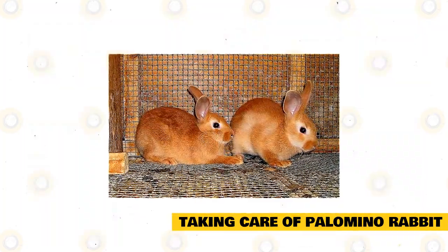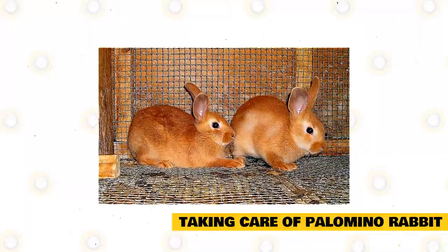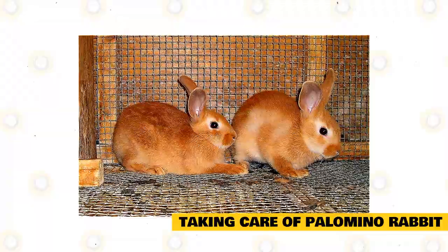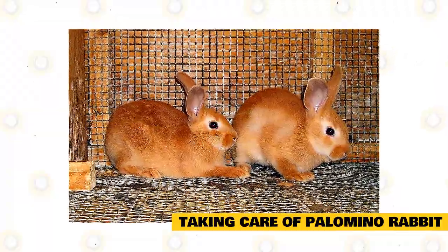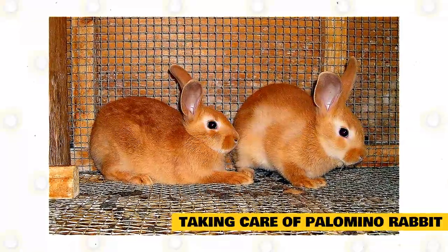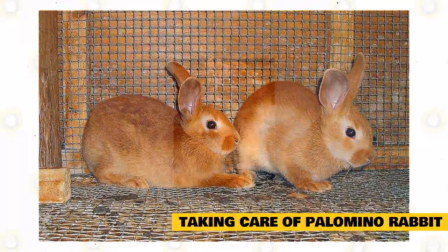Get a pen. This is to let your bunny hop and get exercise. Be sure your bunny gets easy access to the cage. Put 1 or 2 litter boxes. When you take your bunny home for the first time, confine it to the cage until it uses the litter box. After that, you can let it out and do some exercise.